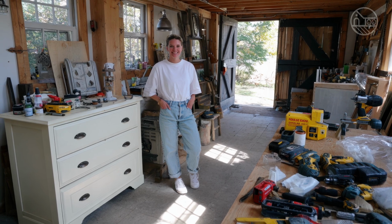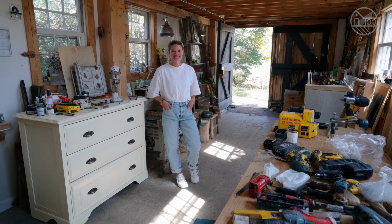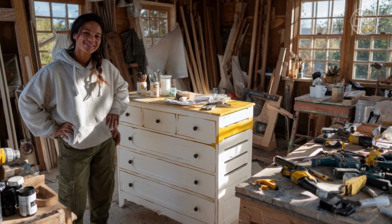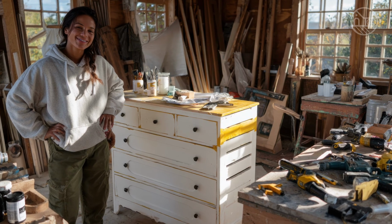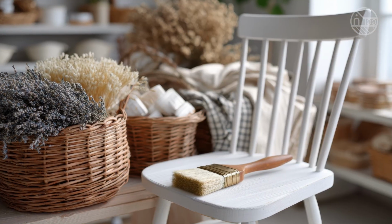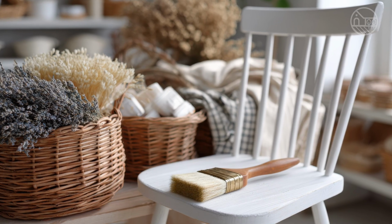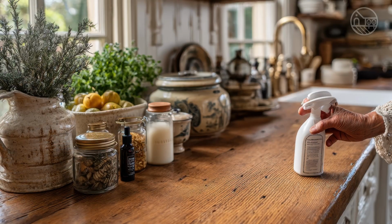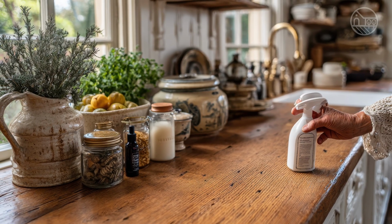If you want color, milk paint is the authentic choice for that chippy vintage look. It's made from milk protein and lime and reacts uniquely with different surfaces, often chipping subtly to reveal layers underneath. For a more solid color, chalk paint is very forgiving and requires minimal prep. You can often paint right over existing finishes after a good cleaning. Seal chalk paint with a clear wax or a protective top coat.